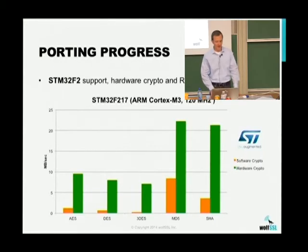We ported to the STM32 chips, as well as integrated into their hardware crypto and random number generator. Here you see our speed performance comparison again. Orange is our software implementation and green is the STM32 crypto. So again, it's a substantial improvement for users.